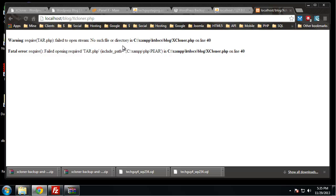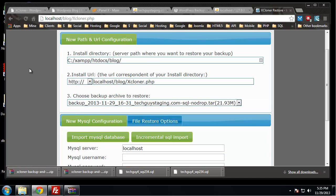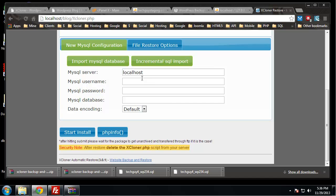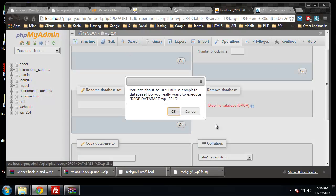localhost/blog/xcloner.php. I guess I have to upload that TAR file as well. Alright, here we go. So install in directory htdocs blog, that's correct. URL, that's going to be the URL. Choose the backup archive to restore, which is the TAR file that we generated. And then here we want to put in our database credentials. Now I had to create a new database on my local host, which I did actually, but I imported the databases manually, so we don't want that. So I'm actually going to get rid of this database and create an empty one.